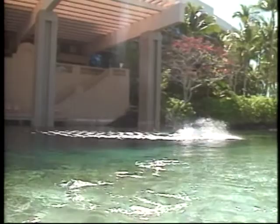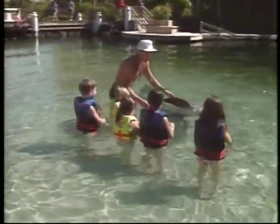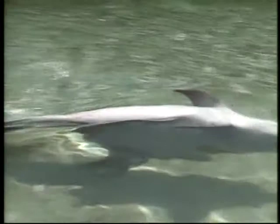Initially, the first thing you want to do with this type of program is gain the trust of the animals, and let them know that our touch is really something positive, and that took maybe several months. Once you have that relationship established, the training comes relatively easy, and you just have to be patient, take your time, and take small steps toward what you're trying to accomplish.